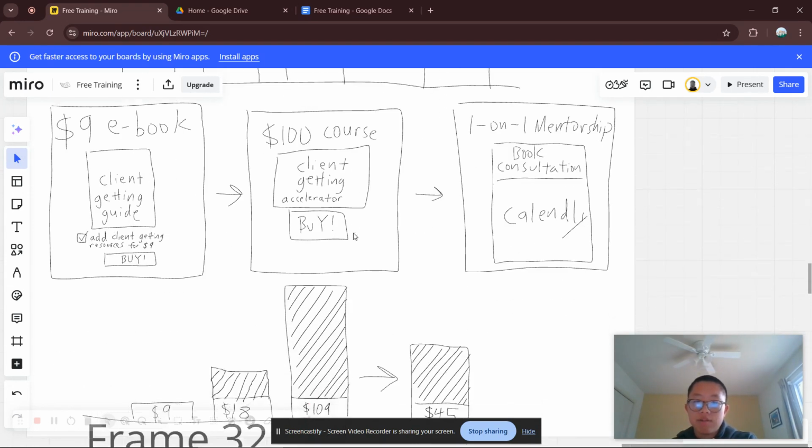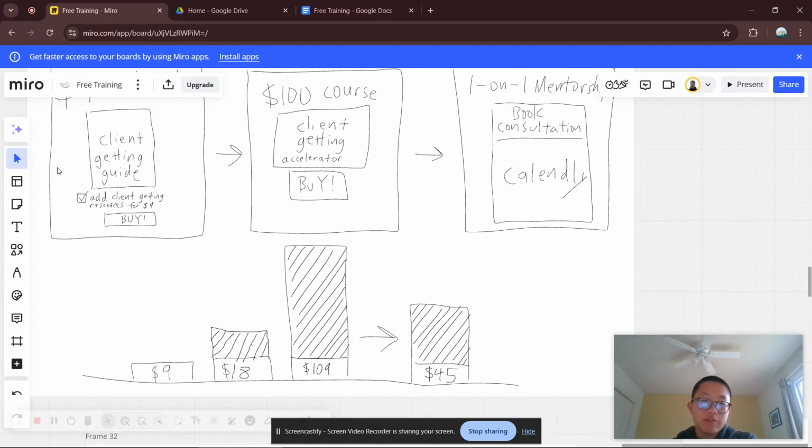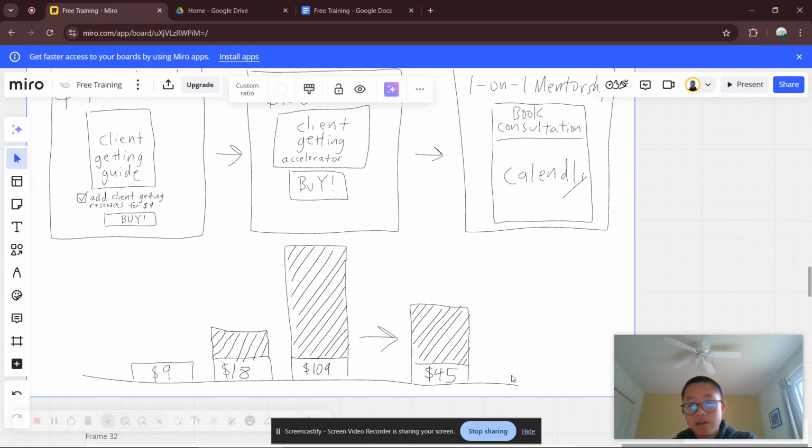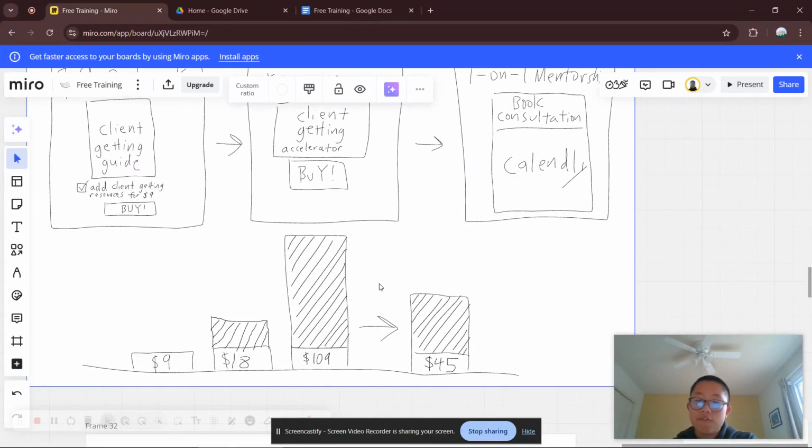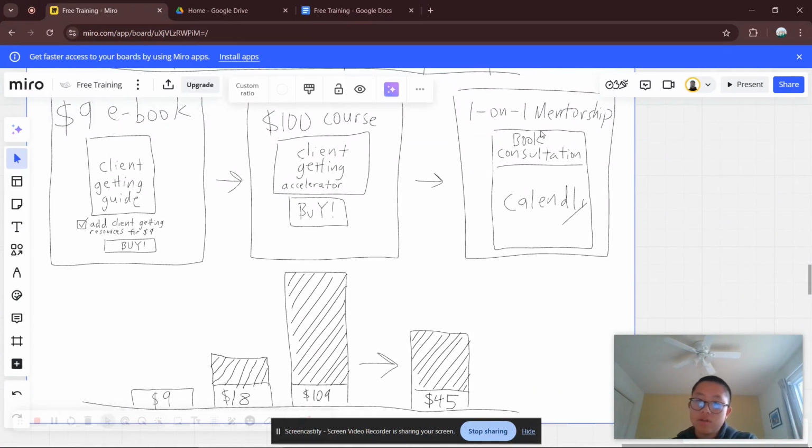And if we look at the average order values here, if 1 in 3 add the order bump and then if 1 in 3 buy the course, then this is our average order value, $9. If they add the order bump, that's $18. If they buy the client getting accelerated, that's $109. And we just went from a $9 average order value to a $45 average order value. And that's not even including what you'll make from the consultations they booked on this page.